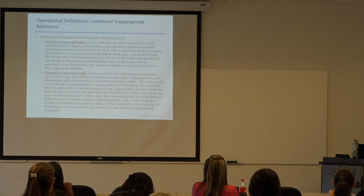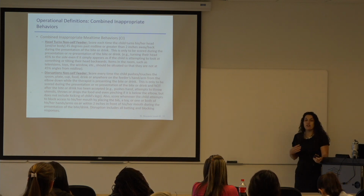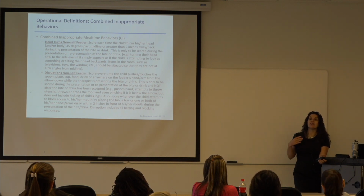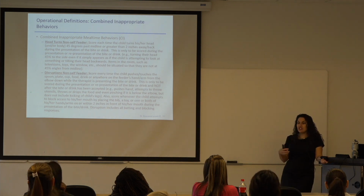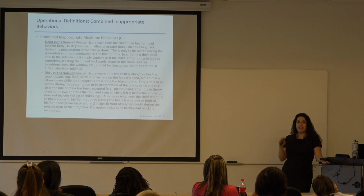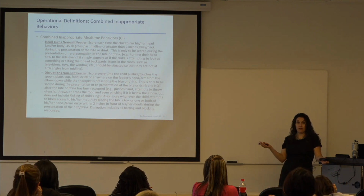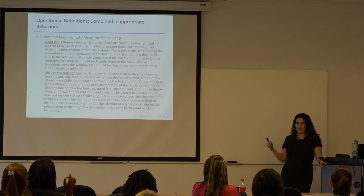But again, if there are other behaviors that I'm seeing that would indicate that there is still non-habituation to the task, or she's not successful at that task yet, we can always add additional operational definitions to incorporate into our success criteria. Does that make sense? All right, everyone's expert at data collection?